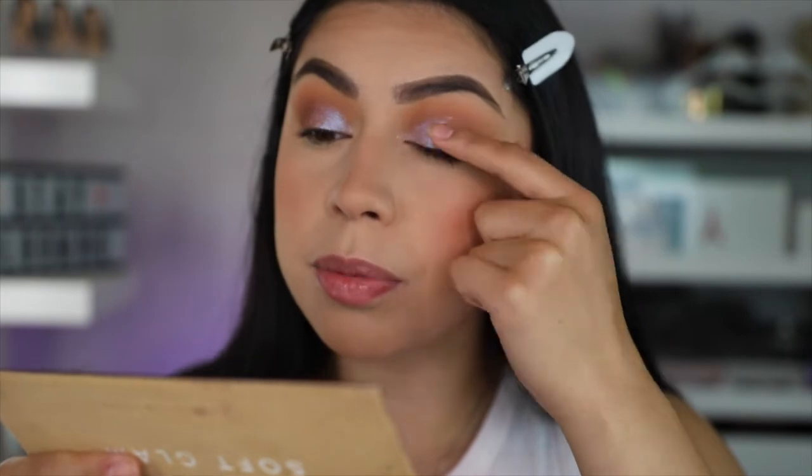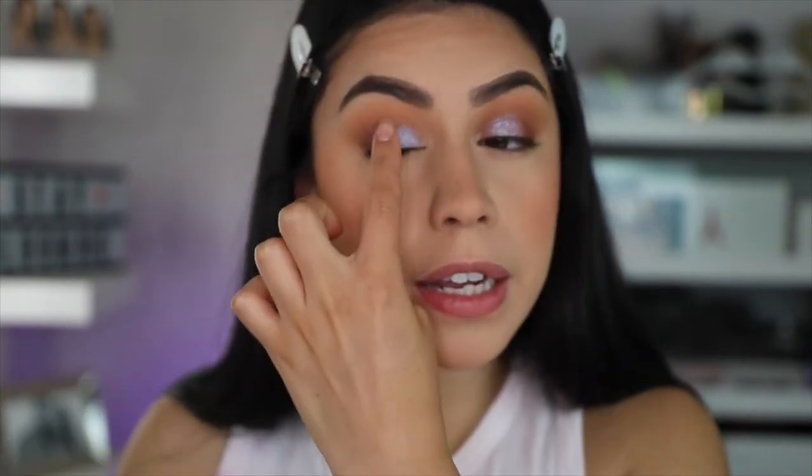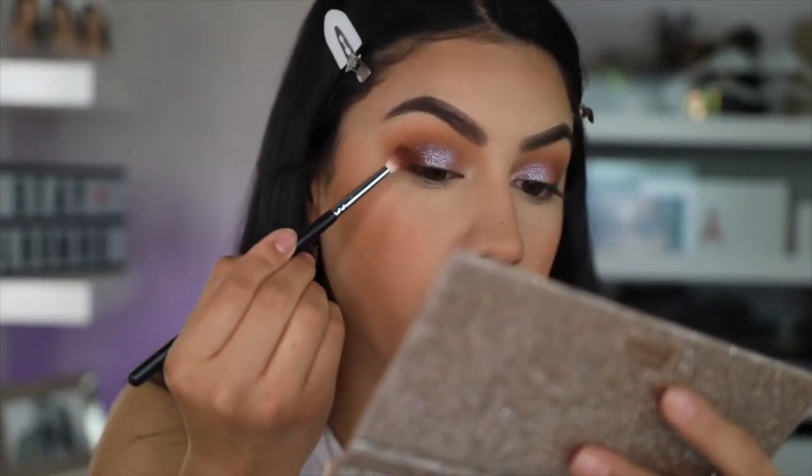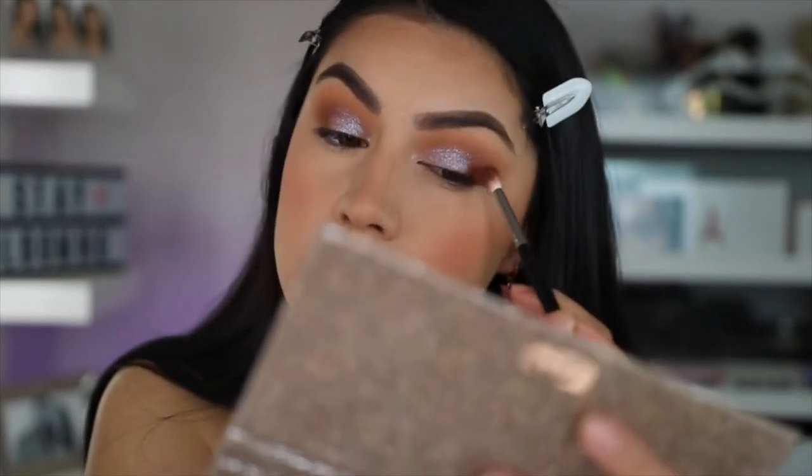Yeah, so you don't even have to be too precise. Just literally put it on your finger and blend it out. Okay, I think I'm gonna go in with a little bit of that Trudeau shade again and then just put some more on the outer corner. Just a little.